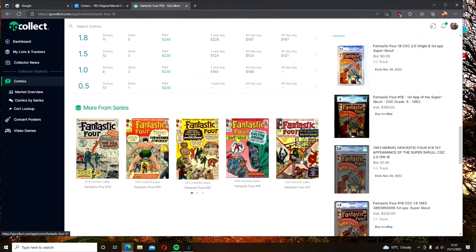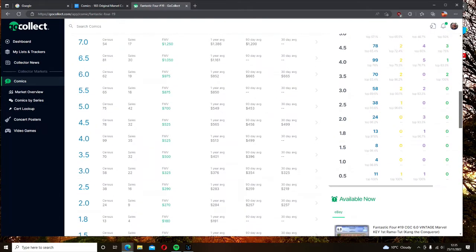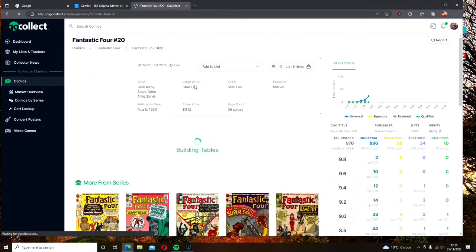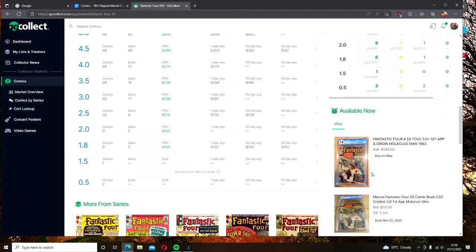18, 19. It's the first appearance of Rama-Tut. It was just ridiculous. That's another $300 comic in a 3.0, and some of these look better than that. I've already got one of these. Let's have a look. What was the other one? Number 20. What's 20? It looks like Molecule Man. Oh, that's a cheapie. It's only $170 in a 3.0. Oh, somebody's asking $150 for a 1.8. What's this? This Fantastic Four CGC 3.0, and then the one they're showing has got 1.8 written on it.